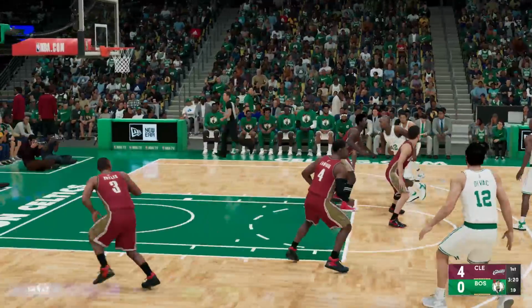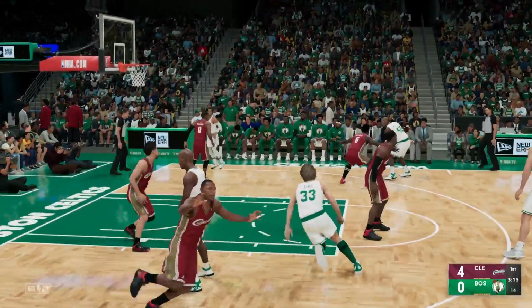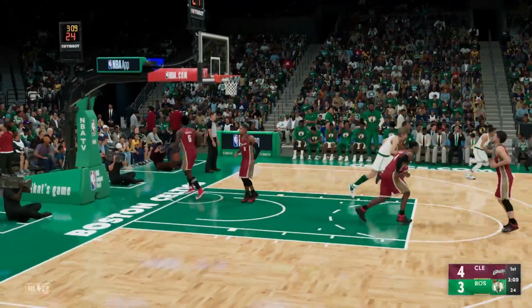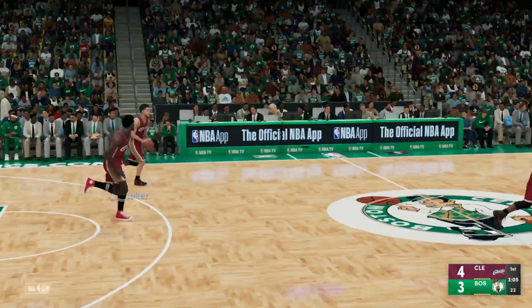Young against Westbrook. Here's West. Pass to Allen. Launches a three. After missing his first attempt, now one for two. You don't want to let him get into a rhythm from out there.